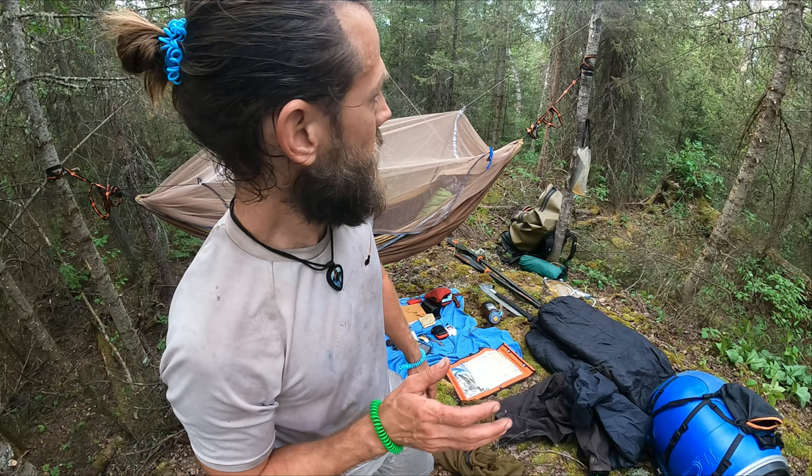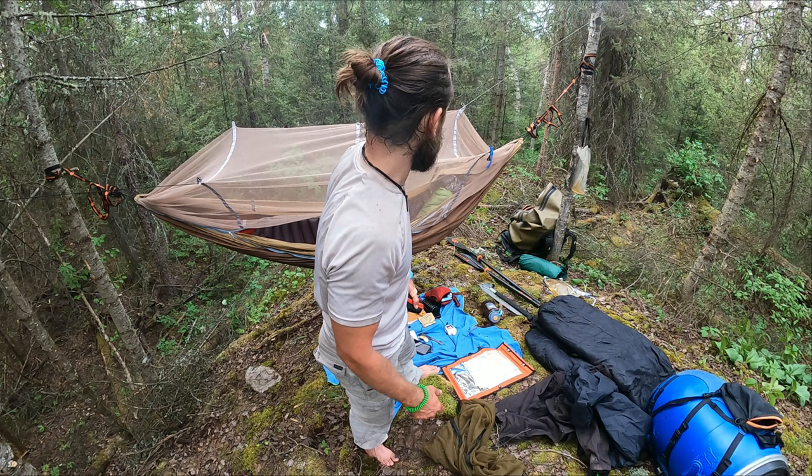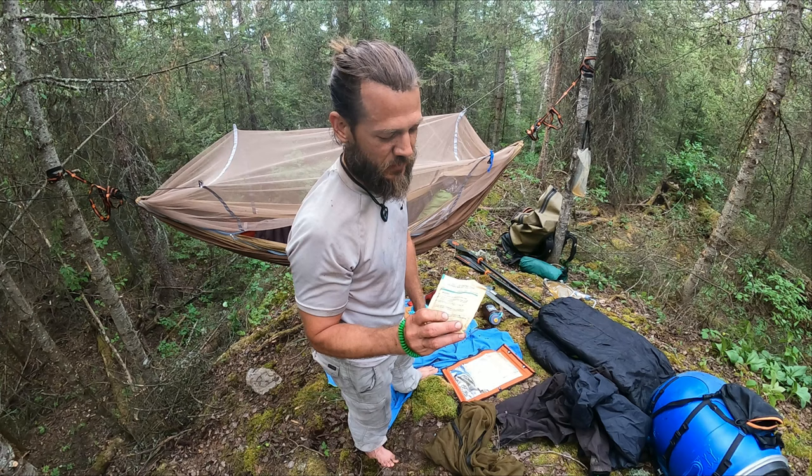I'm so tired, I'm not even gonna cook dinner because also I'm in the middle of a forest. I'm not near a lake or anything like that. So I don't wanna create a fire at all, not even my butane. It's super dry out here, not doing that. I don't know why I grabbed this. I meant to grab this. So I'm just filling up oatmeal and not even cooking it and just gonna swallow it.